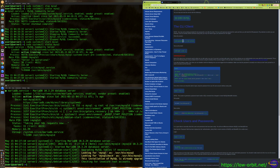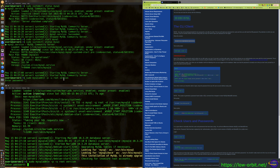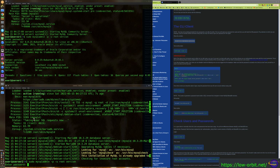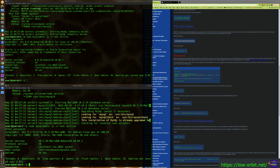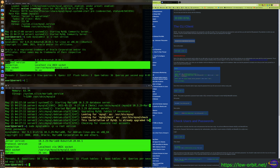So as for the CLI, we are going to check the version using this mysqladmin command. Now we're going to use sudo, because if we don't use sudo, it gives us an error. So there we go. We're telling it to show us the version, and it's showing us the version, and a little bit of the uptime and some other info about it, how many threads it's using, and so forth.